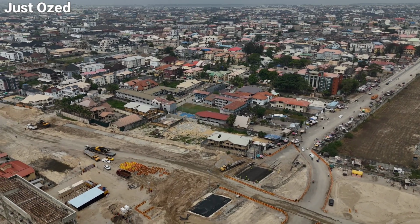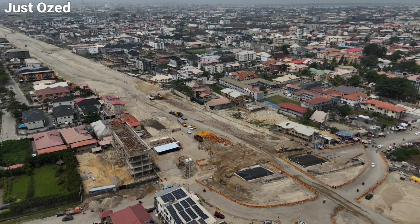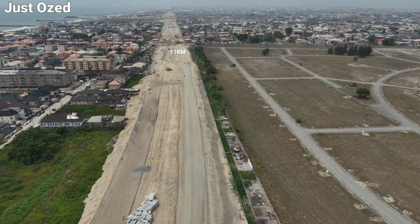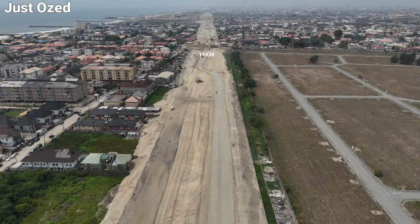The bridge construction at New Road is still very much at the ground level and they're making progress. This is an area view from kilometer 11 down to kilometer 10, capturing the work progress on this part of the project.